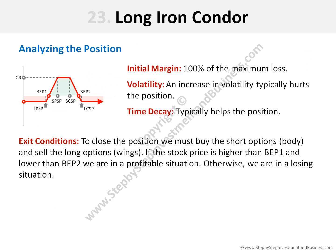Continuing with the analysis, the initial margin required to open the position is equal to 100% of the maximum loss. An increase in volatility typically hurts the position. Time decay typically helps the position. With respect to exit conditions, to close the position, we must buy the short options, that is the body, and sell the long options, that is the wings. If the stock price is higher than break-even point 1 and lower than break-even point 2, we are in a profitable situation. Otherwise, we are in a losing situation.